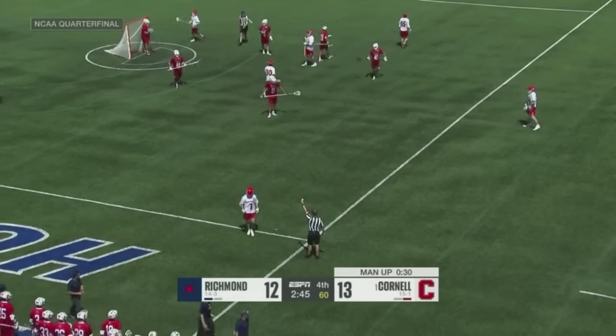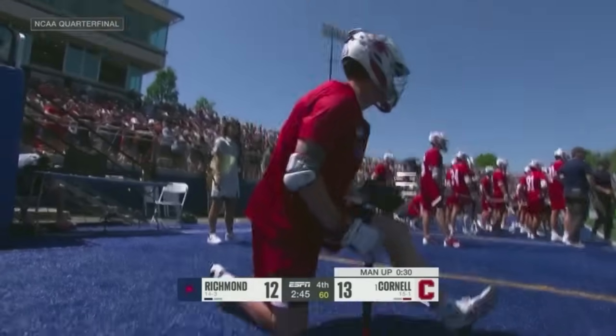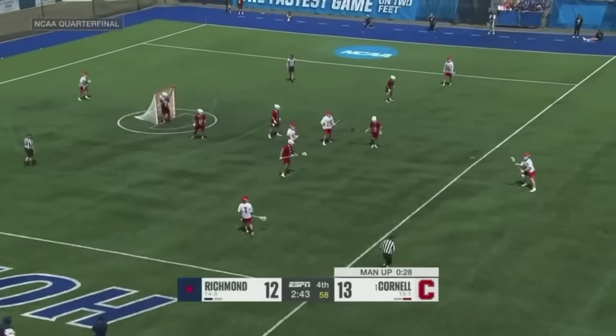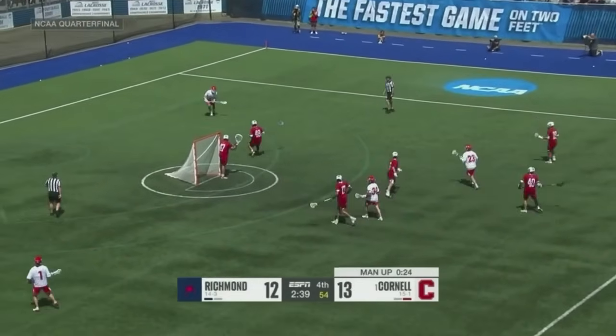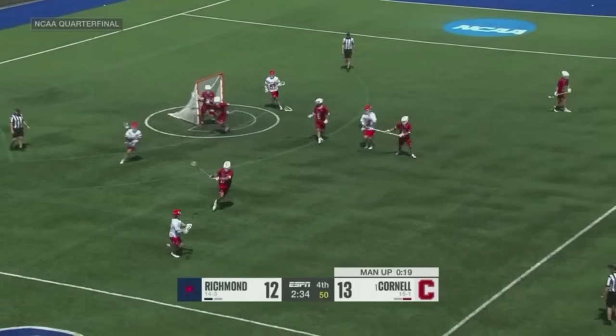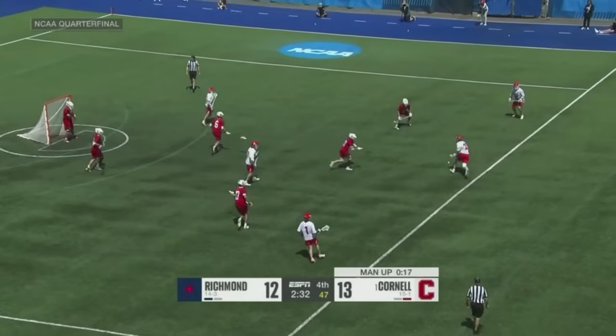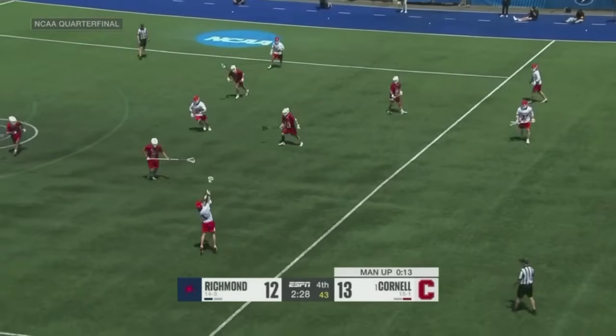Packard sitting in the box, rolling his calves. Doesn't want to be cramping up right here. He's huge. Speaking of huge, huge man up here for Cornell. Yeah, this unit's frightening. 46%, 6th nationally. 0 for 1 so far today. Kelleher dropped it, but picked it up. Here's Long.